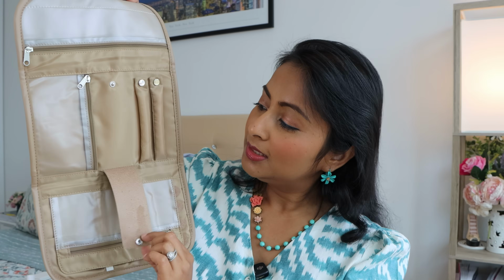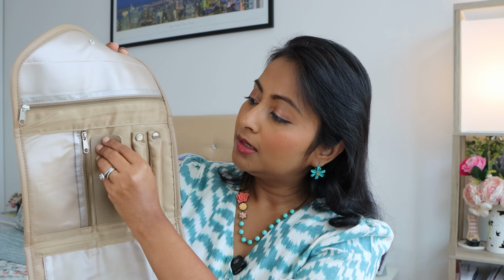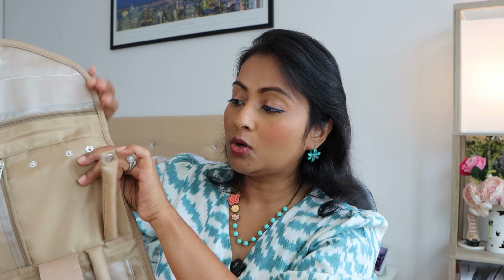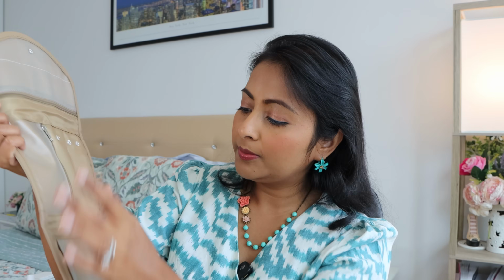You can see here, right? And there are some holes in here, so I think these are for earrings. Okay, and this you can also open, and you can store your necklaces, I think. So you can open this one, you can open this one. Wow, they are pretty solid, they're not flimsy. And you can store your necklaces, jewelry, organize your stuff here.